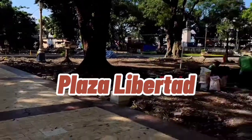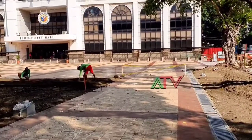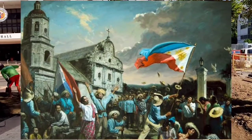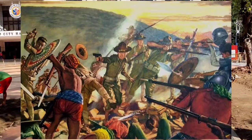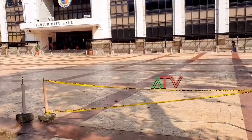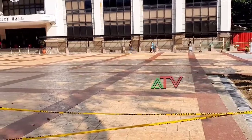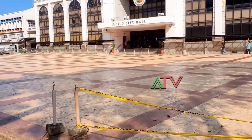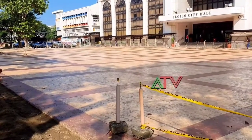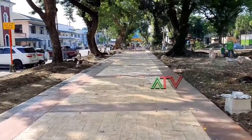The Plaza Libertad is a historic plaza located in the heart of Iloilo City proper, the downtown district at the southeastern end of Calle Real. It is where the flag of the First Philippine Republic was raised in triumph after Spain surrendered Iloilo, her last capital in the Philippines, to the revolutionary forces led by General Martin Delgado on December 25, 1898. The history of Plaza Libertad, the former Plaza Alfonso, is well documented. It was a silent witness to quite a number of events that shaped the history not only of Iloilo but of the Philippines.